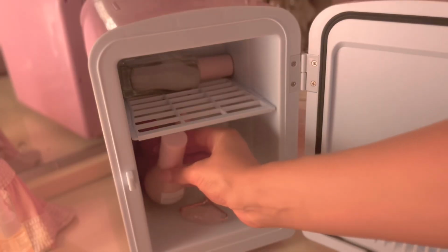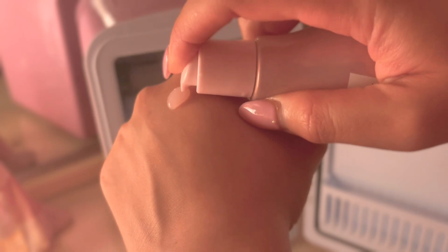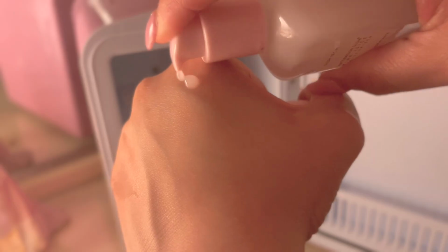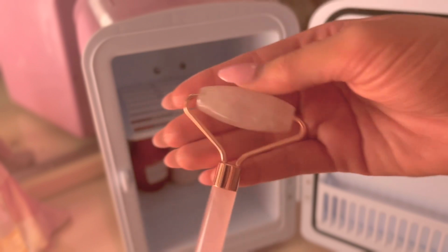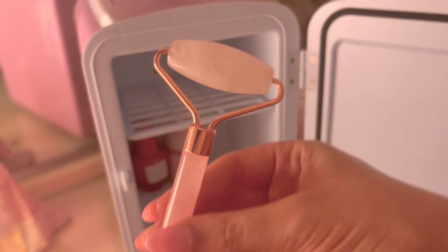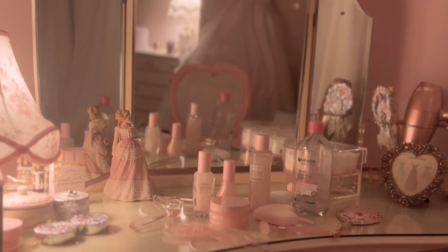I'm using so many hydrating and moisturizing products this winter, as the cold is drying my face out so badly, and Glow Recipe's Pink Watermelon collection has been such a lifesaver, and also they smell so fresh and so good. We cannot have a skincare routine without a pretty pink facial roller. This is always so cooling, whether you have it in the fridge or not, and I love using it gently around my eyes to reduce any puffiness.